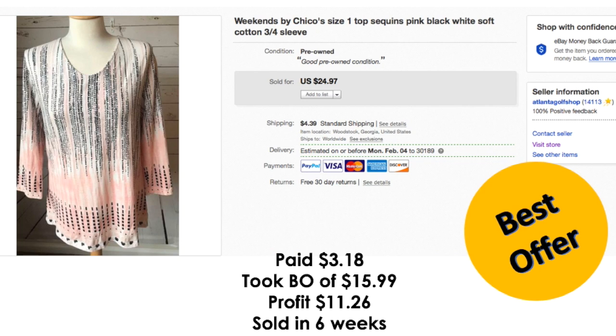Okay, this is a Chico's Weekends top that has sequins, and this was half price at Goodwill. I got it for $3.18. Took best offer of $15.99. My profit was $11.26, and it sold in 6 weeks. I picked this up because pink and black are always my best-selling colors. It had sequins on it, and Chico's is a great brand to sell.